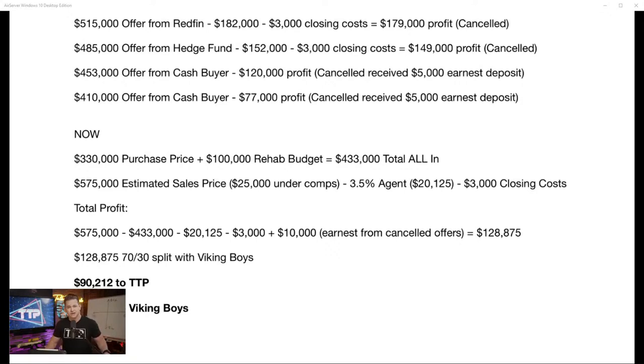So we got the $5,000 earnest deposit. We blasted it out again. Instantly got an offer for $410,000. That's a $77,000 profit. Do you see that? That's a $102,000 difference from the first offer that we got from Redfin. By the way, Redfin just stopped buying. The hedge fund stopped buying. And so now we're at $77,000, and they committed to it at $410,000. We had a $5,000 non-refundable deposit, and they decided to pull out during their inspection period because they got sick. Whatever. All right. So now we're looking at this thing.